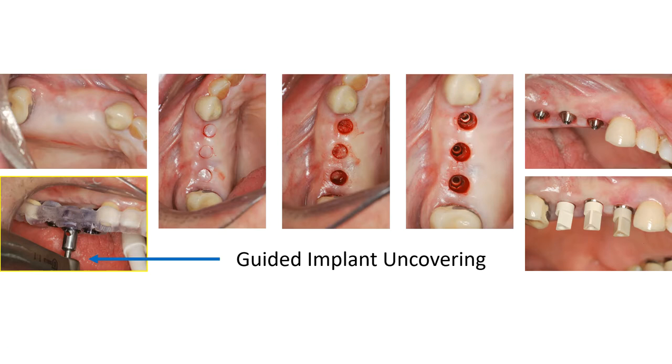But I want to get treatment done quick. The patient doesn't want to come for any more appointments. And I don't want them spending any more time in my office than they have to. I like my patients, but I like them to be happy. And I like to do treatment quickly when we can. So why not use the surgical guide used to place the implants to guide the trephine to uncover the implants?